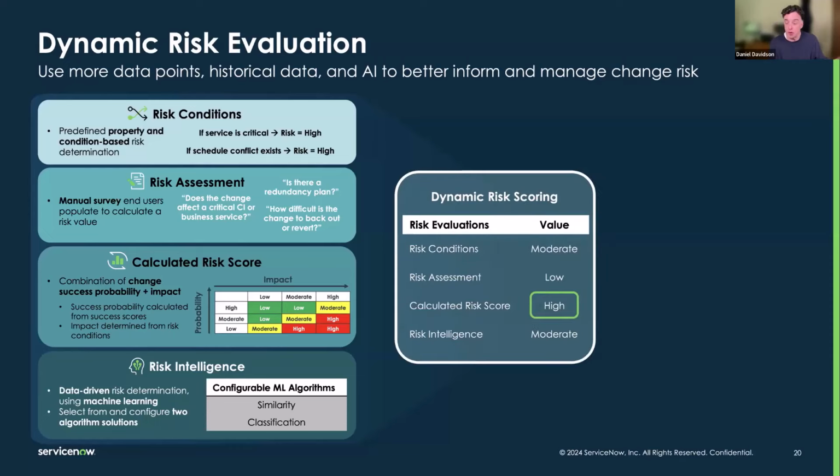So what this does is all those particular aspects of risk come into a dynamic risk score, and we look at them and we take the highest risk that's presented to us. So if machine learning comes back and says it's low risk, but the risk assessment says it's high, we'll take a high score. As you can see in here, the calculated risk score was high.